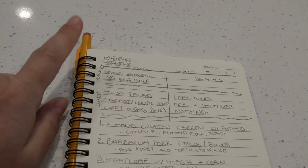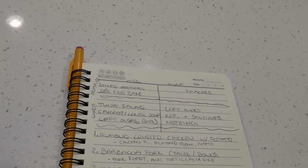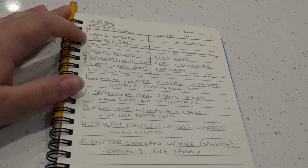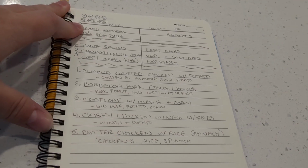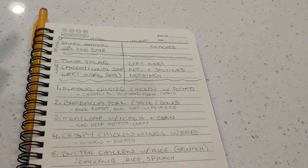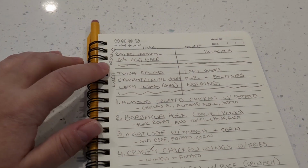So for breakfast, for me, I'm either going to make baked oatmeal or egg bake if I do make something ahead of time. If not, maybe just regular oatmeal and potatoes and eggs. Something simple and easy to make in the morning. Mike is going to continue doing the galoshes for breakfast. He likes them.